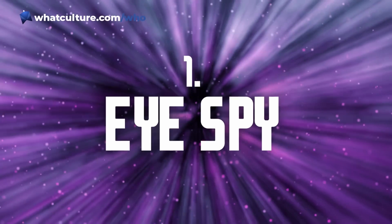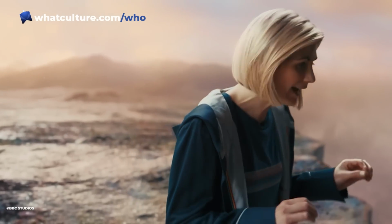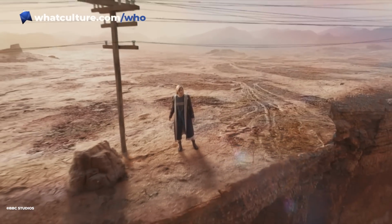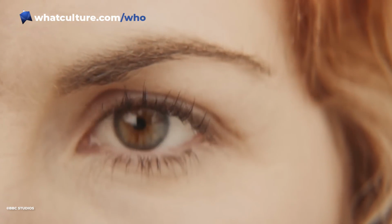Number 1. I Spy. The Power of the Doctor introduced us to the Guardians of the Edge in a thrilling sequence featuring cameos from 5 previous Doctors. This material was no mean feat to put together. It was shot across multiple days due to actor availability and required significant VFX work to morph the Guardians' faces into each other and to create the vistas of the Edge itself. Memorably, the sequence begins with a shot of the 13th Doctor's eye studying her new environment.